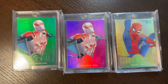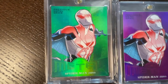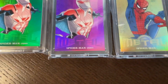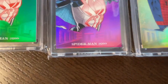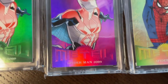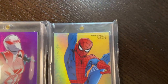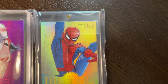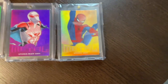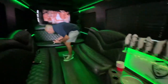This is the big three cards, and I just thought I'd give you a quick overview of what these look like condition-wise. I think they're pretty good, pretty clean. Maybe a little bit of a soft corner there. It's hard to tell. And of course, the gold. I'm not gonna lie to you, would love to get a pristine for any of these cards, but oh yeah.